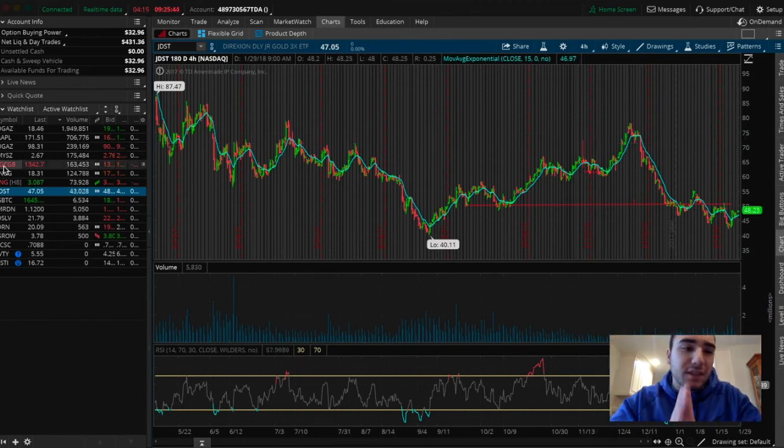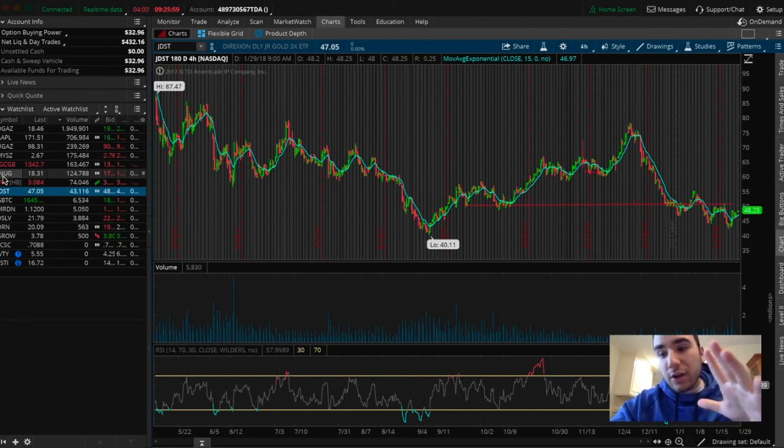When you guys are trading these ETFs like JDST, DGAS, JNUG, and what's the other one? UGAS, you want to be able to keep your eyes on natural gas and gold futures because that's what these four ETFs are trading on. So you want to understand how those are doing. Keep paying attention to natural gas and gold if you're trading these ETFs. And that's pretty much the video, guys. These are the three stocks I'm buying: JDST, DGAS, and Apple.